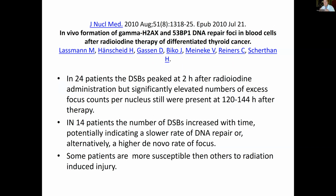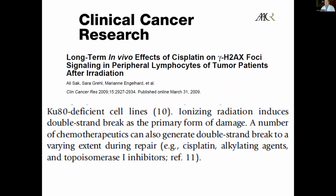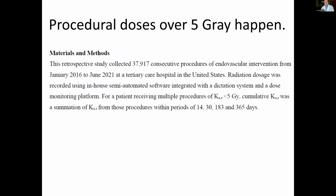If you're on chemotherapy, or if you're getting a nuclear medicine study and you get radioiodine, your breaks go up. If you're on chemotherapy and have a CT and get X-ray dye, they go up more than if you get a CT or a CT and X-ray dye alone, because the chemotherapy impairs repair. So that's all well known and studied.